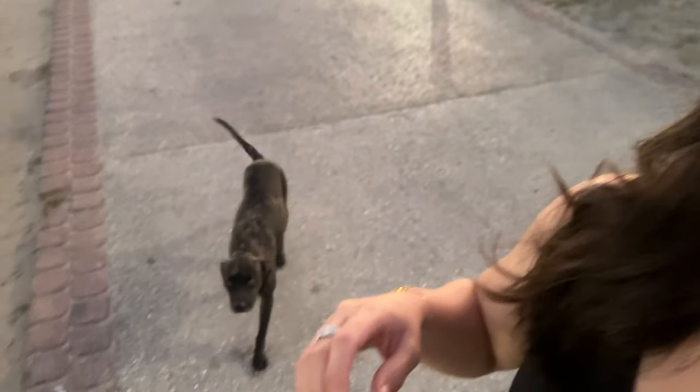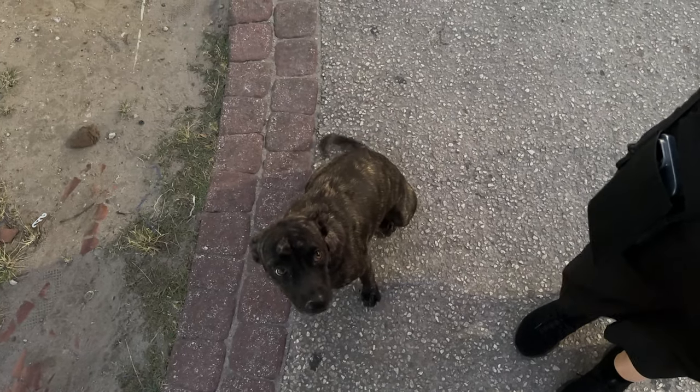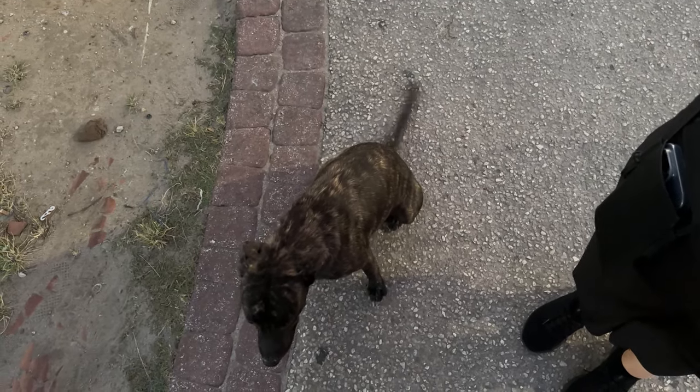We are at Oistins. Yes, this is the one place we have to see on the island. Hi, Doggo! You're so cute! We don't have anything for you. Maybe later.